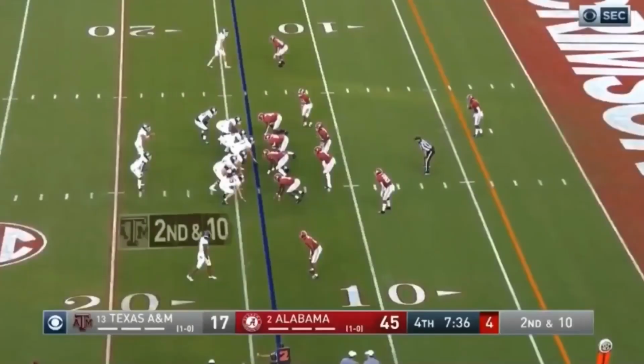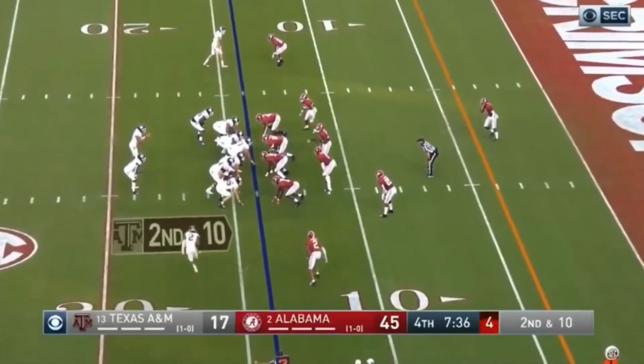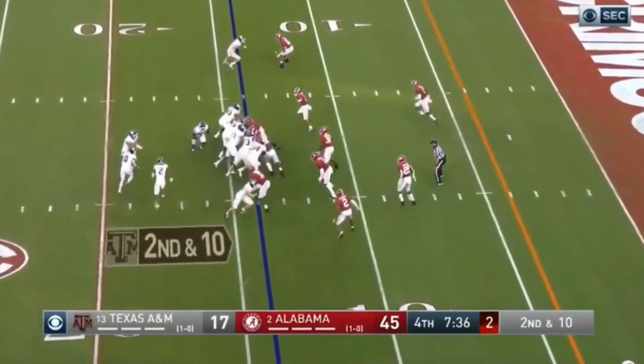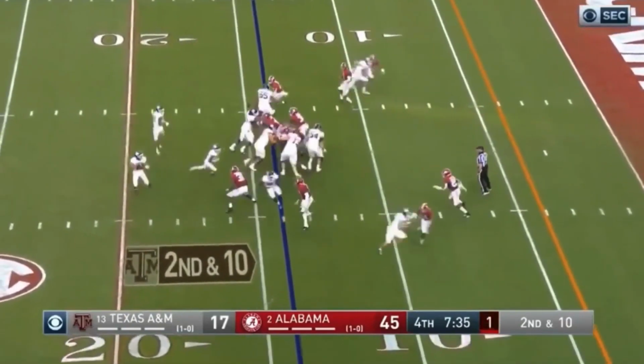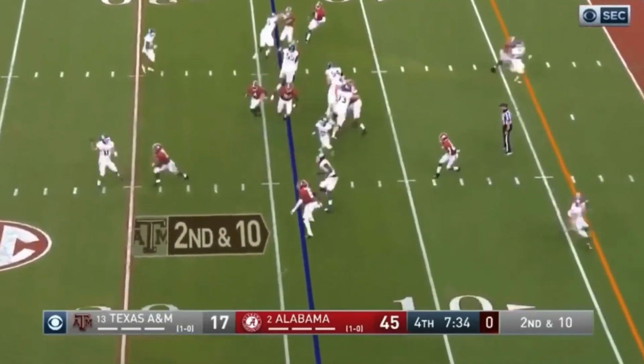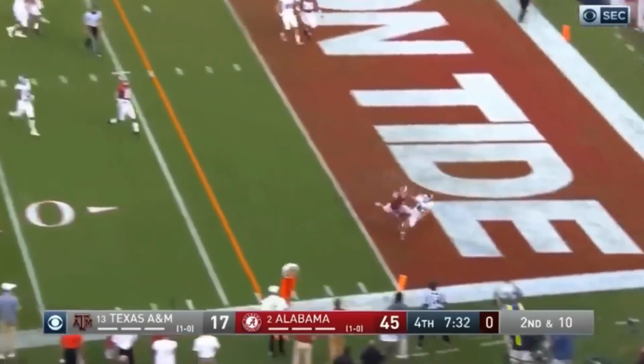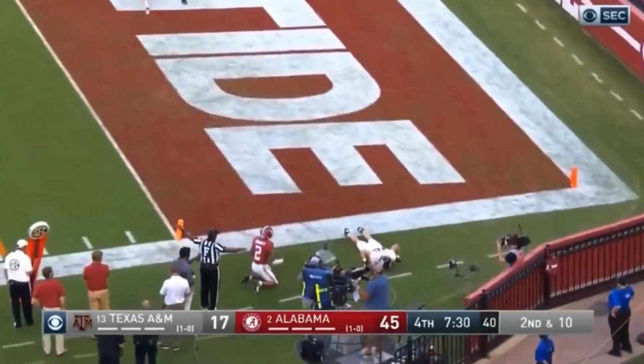This play is a great example of Surtain's ability to understand what the offense is doing and to adjust on the fly. They send a receiver in jet motion, and initially Surtain runs with him. But when the ball is snapped, he turns and drops off. The tight end is running a deep out route, and because of the motion, Surtain has inside leverage. This puts him in a very difficult position to play that route. Still, he's able to break underneath the route and make a play on the ball.